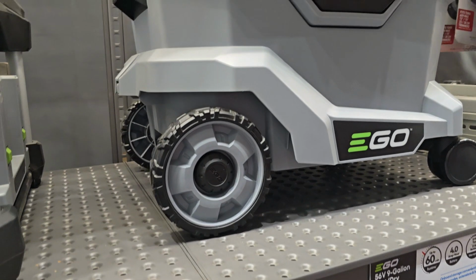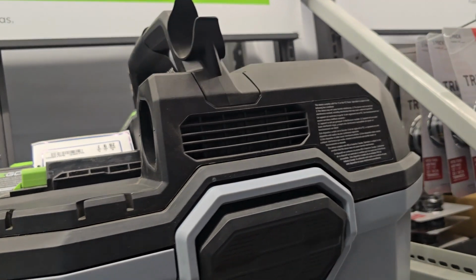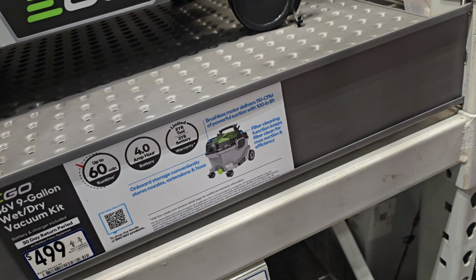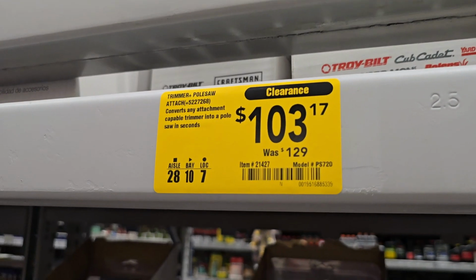And then we got this vacuum, guys. We don't see this vacuum in all the stores. That's why I wanted to show you. We got the battery compartment there on the back. Got some nice hose management. Nice casters, and it is $49.99 with the Eagle 9-gallon vacuum. And then we got this pole saw attachment. This one's on clearance at $103, down from $129.